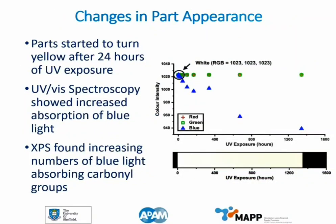Now, in terms of the appearance of the parts, we started to see some yellowing after only 24 hours of UV exposure. UV vis spectroscopy showed that this was due to an increase in absorption of blue light that was giving us that yellowing. And then when we did XPS on these parts, we found an increasing number of carbonyl groups which absorbed that blue light, giving us the yellowing in colour.